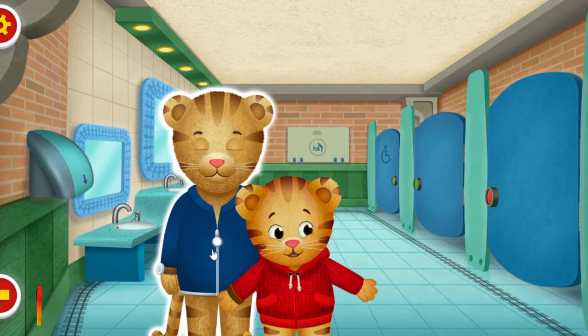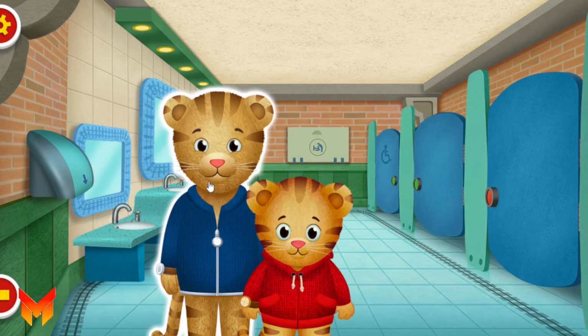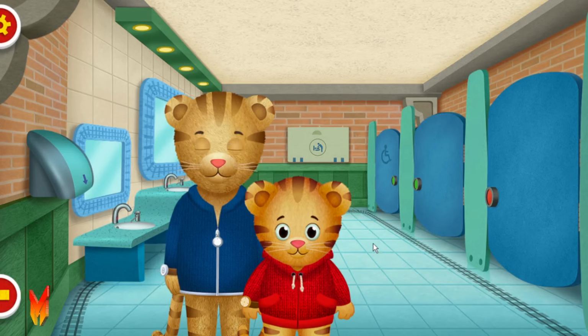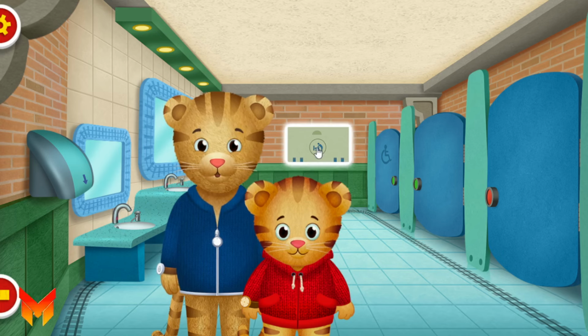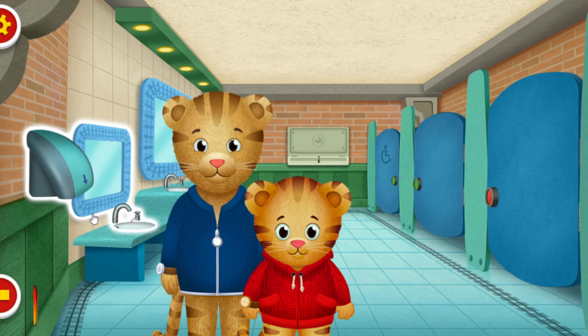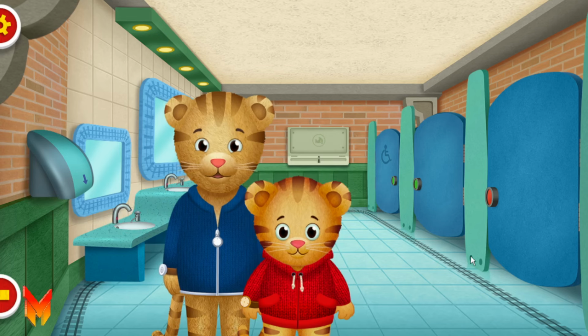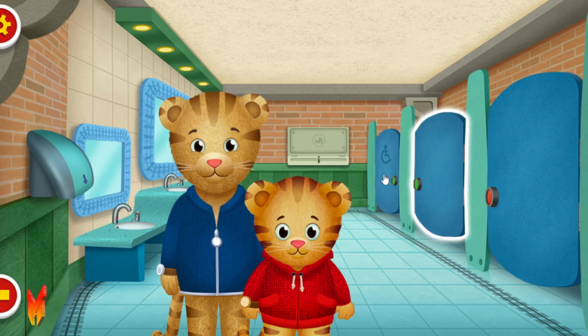This is the train station bathroom. Lots of places have bathrooms for people to use. The train station, grocery stores. That's a baby changing station. When you need to go potty someplace new, you can use a different bathroom.